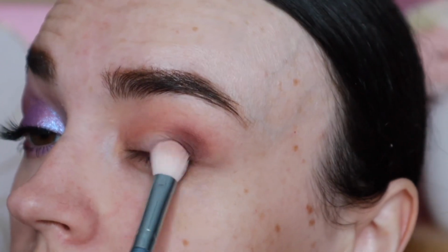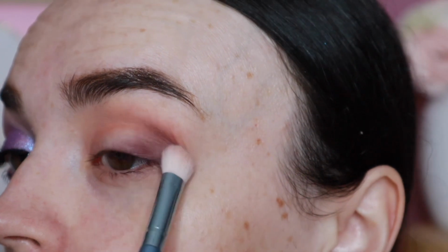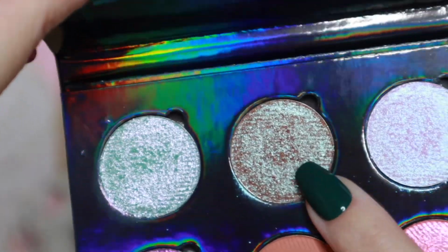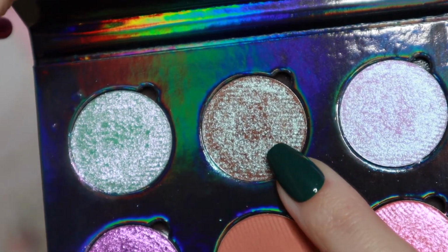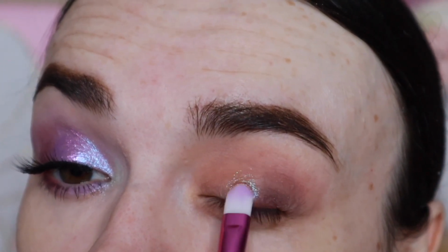I like to tap most of that pigment off and then just kind of start blending that in. Then I'm going to take the shade Ember Rain on a concealer brush from e.l.f. and I will be spraying my brush with some setting spray. Okay, and then I'm going to press that right in here.